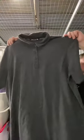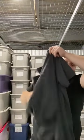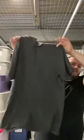Travis Matthew, size large, just a gray plaid, gray shirt, whatever you want to call it. $15 to $17.